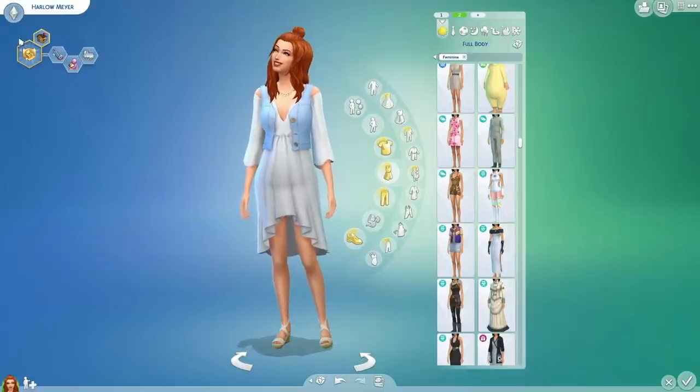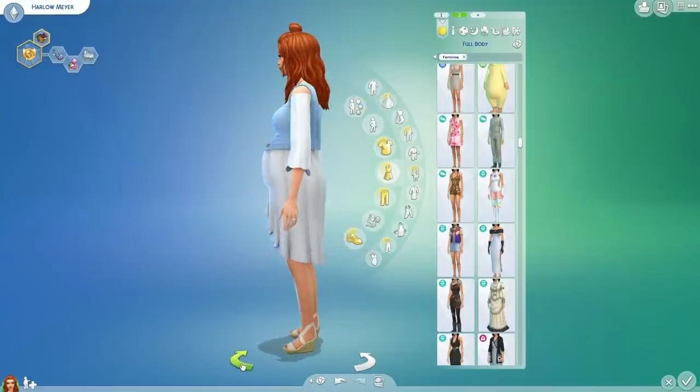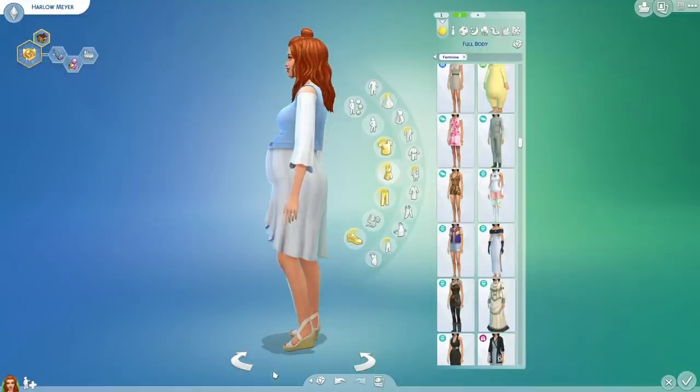So I'm here with Harlow, if you guys remember. Basically, she is pregnant. I think she's maybe in her second trimester now, I would say. And she just lost her husband, Ollie. And yeah, we're gonna have a single mom here.